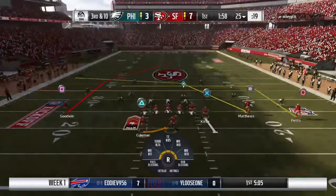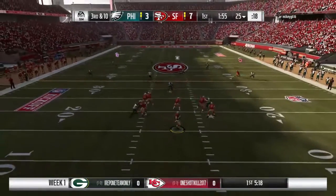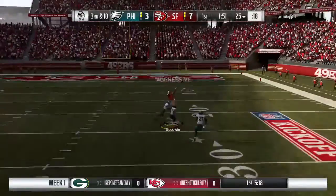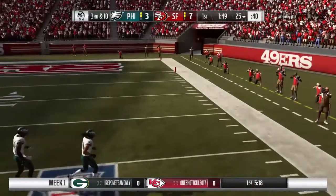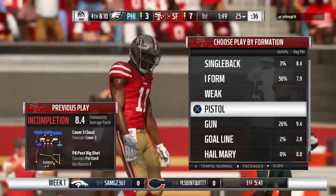Here we go. Black 80! On play action, now Garoppolo. Deep ball for Goodwin. And incomplete. The contact made the ball roam free and brings up 4th down.